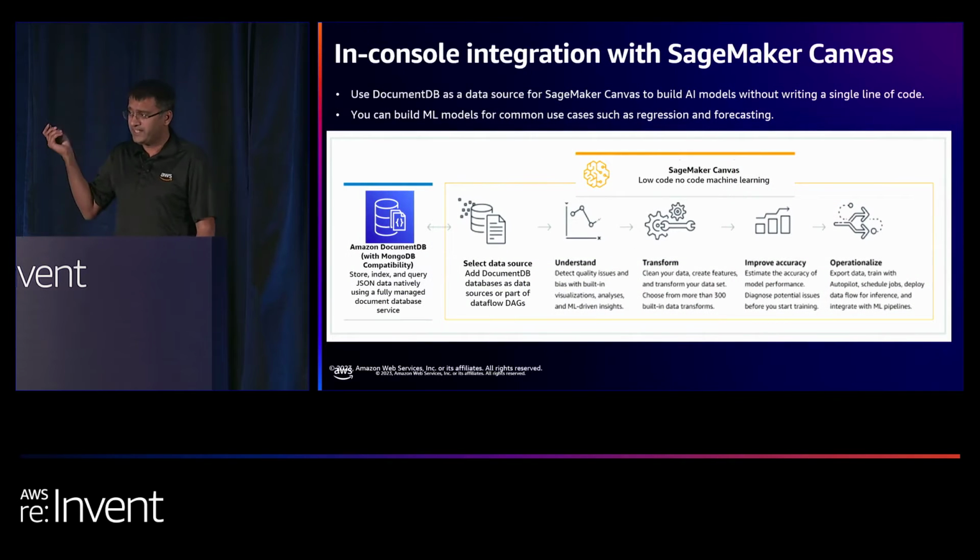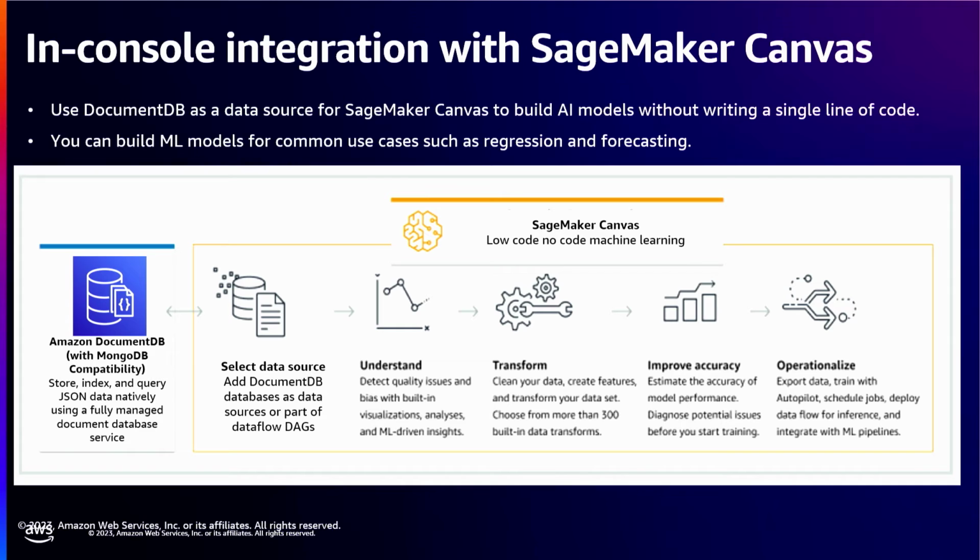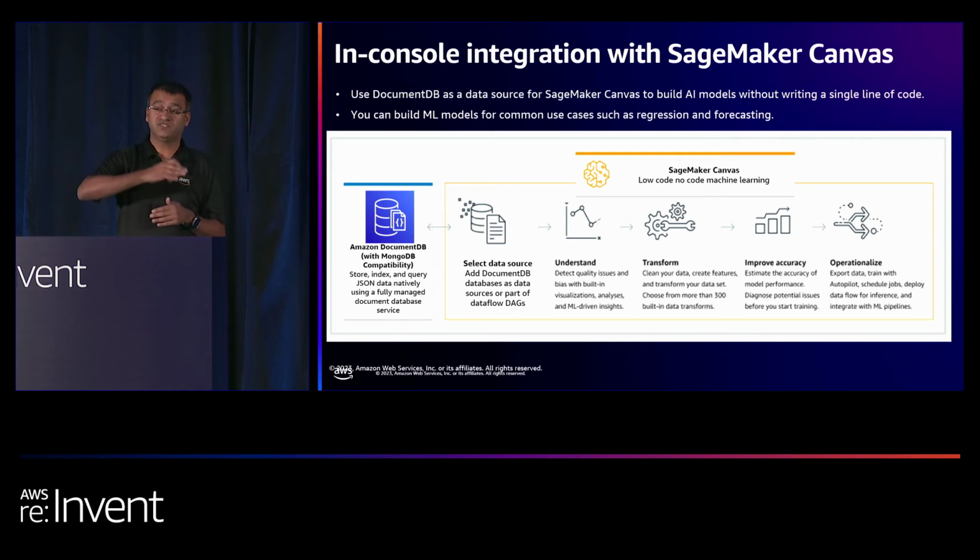Last week, so Gen AI is on everybody's mind. A lot of customers have Gen AI applications. So last week, we announced the in-console integration of DocumentDB with SageMaker Canvas. What this enables you to do is, if you have data in DocumentDB, now without writing a single line of code, you can take that data, bring it to SageMaker Canvas, where you can create forecasting and regression models, train them, and then publish to QuickSight. So all that happens without you writing a single line of code, all with our in-console experience. That is now live in GA for you to use. And with that, we expect to see customers use more and more DocumentDB data for their Gen AI and AI/ML use cases.